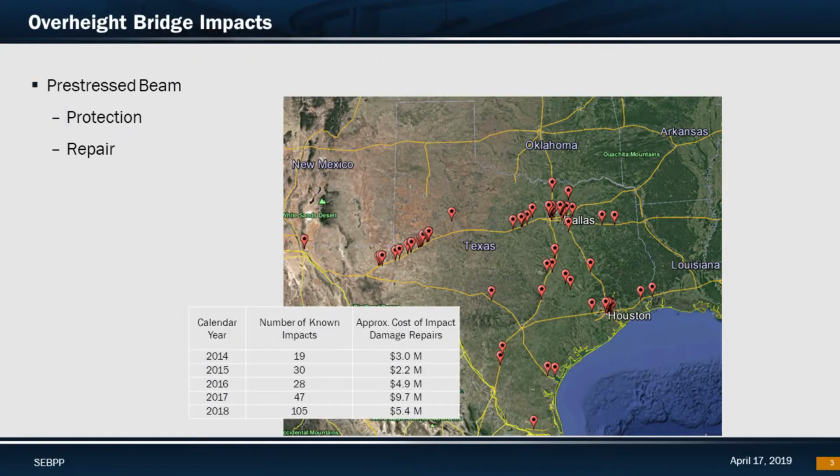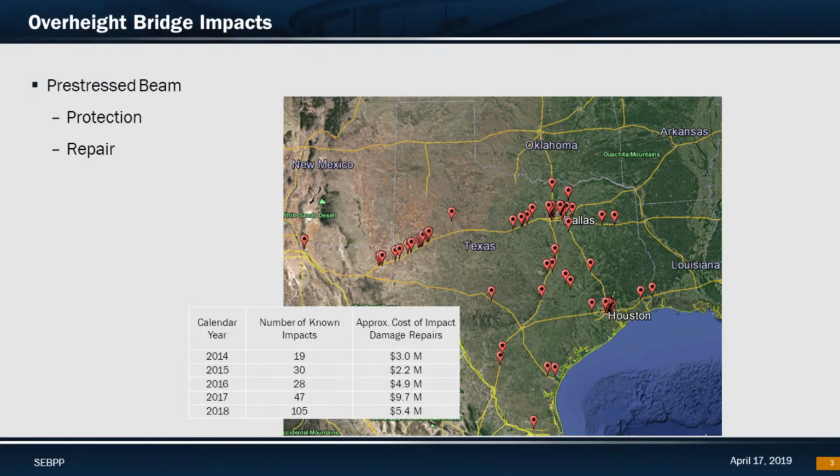Overheight bridge impacts is a serious issue in Texas. What you see plotted here are the number of known impacts that are reported to our office and the Department of Motor Vehicles across the state. You'll see a large volume of impacts along the interstates, particularly in West Texas, in the Odessa, Midland area, and then in the more populated urban districts like Dallas and Houston. That's because there's an older inventory of bridges with lower vertical clearances.